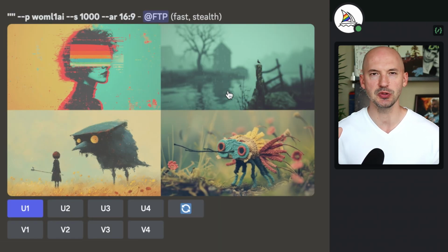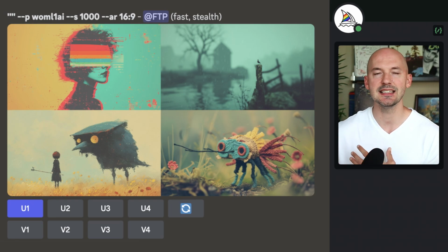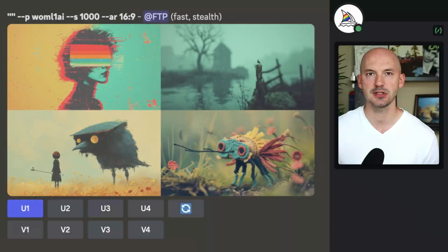Look how cool this is. This is my personal style to the extreme. This is what Midjourney thinks I have a preference for. And I think it's pretty accurate. I like these a lot. This is basically removing any subject bias from the prompt. We're just using symbols. We don't know what Midjourney is going to create with it. This is to ensure our style becomes the most important part.